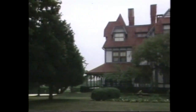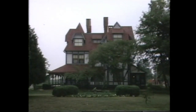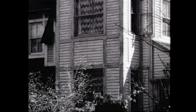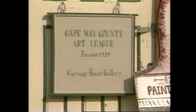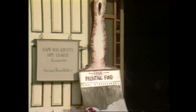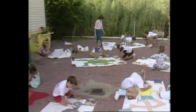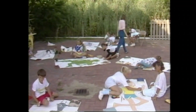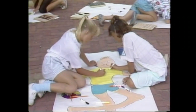Then came a remarkable, accidental combination: the need to save the Emlen Physick Estate and the efforts of a citizens group, the Mid-Atlantic Center for the Arts. The estate was an overgrown eyesore of 8.5 acres with an abandoned 16-room house on it. The carriage house on the estate was already the home of the Cape May County Art League. That's the oldest county art league in the country. It holds regular exhibits in its gallery and conducts a variety of art classes for both adults and young people.